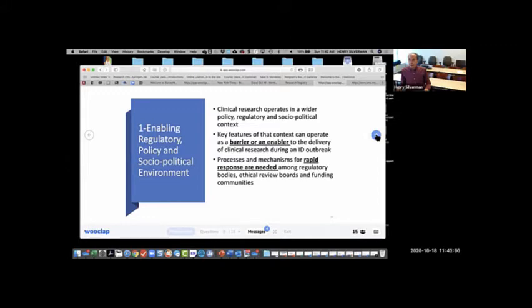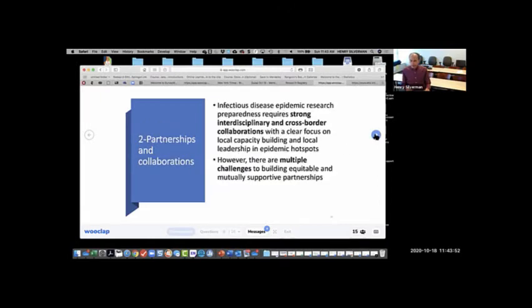Key features of that context can operate as a barrier or an enabler, and then processes and mechanisms for rapid response are needed. So not only are research ethics committees under time pressures, but regulators are under time pressures as well. There has been a lot of pressure on the FDA to fast forward the review process and also issue emergency use directives for medications. I'm sure you might be following the issues about approving a vaccine sooner rather than later. And then there are issues about partnerships and collaborations, which require strong interdisciplinary and cross-border collaboration. However, there could be multiple challenges to building equitable, fair, and mutually supportive partnerships.